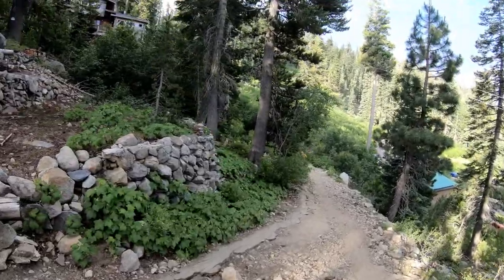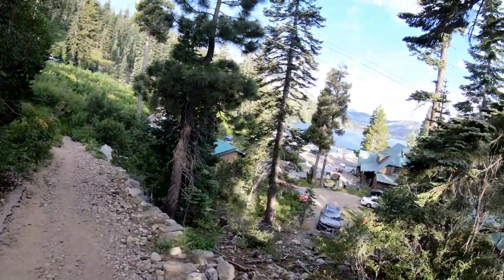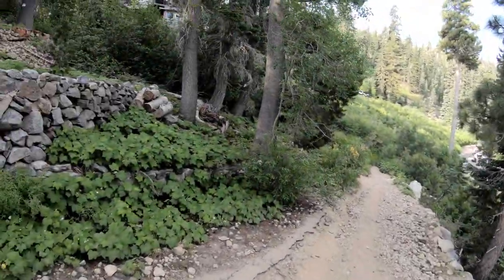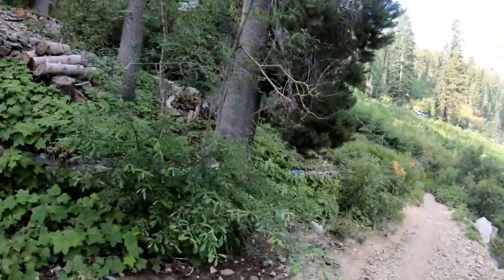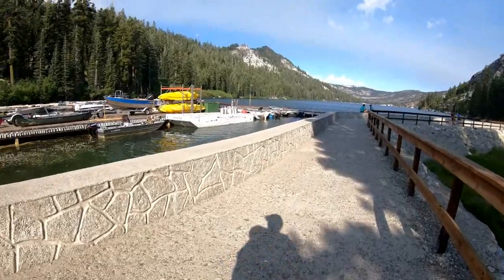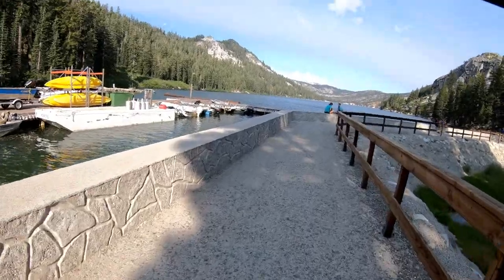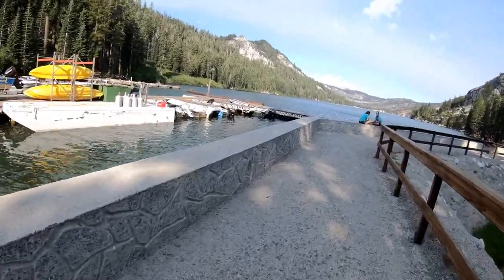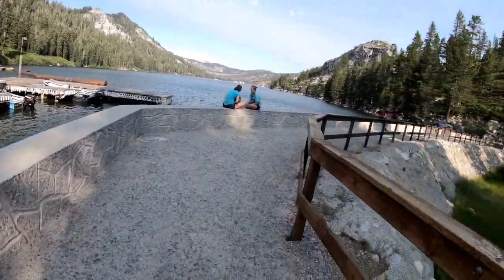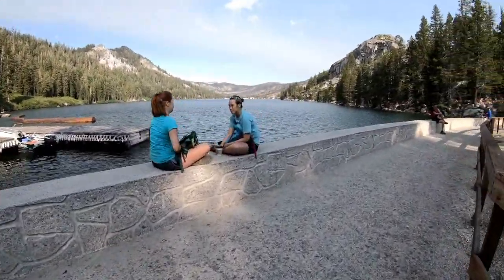Here's Echo Lake. And Desolation Wilderness. Huh. Okay. Alright. The walk has begun. This isn't officially the Desolation Wilderness. I have two more miles to go, I guess. But this is the dam they built to help raise the level of the water here.